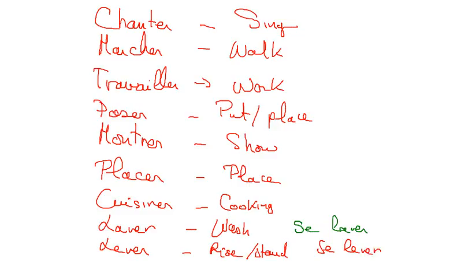Okay? So, I would like you to take a piece of paper now and actually do all these verbs several times, because next time there will be a small test just for you to see what you remember.